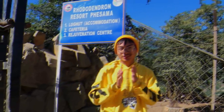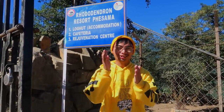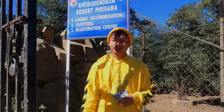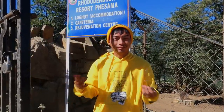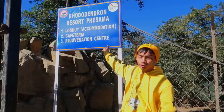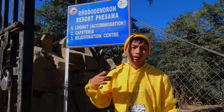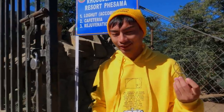So just like I mentioned, I'll give a tour of how this resort looks. I'm quite excited to show you guys because this is one of the best resorts that I have come to in Nagaland. Not that I have visited a lot of resorts here in Nagaland, but personally I really like it because I enjoyed my stay here. Anyways, this is the place that we are at, Rhododendron Resort, Pesama. And they have a rejuvenation center. They have accommodation and food and lodging and whatnot as well. So come, let's go. I'll give a quick tour of how this resort looks.